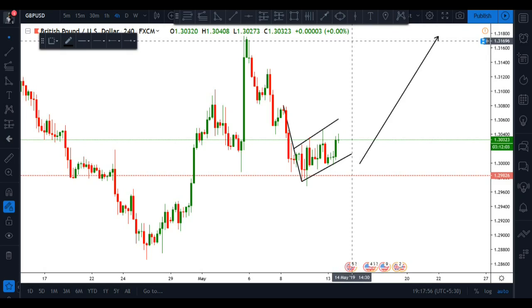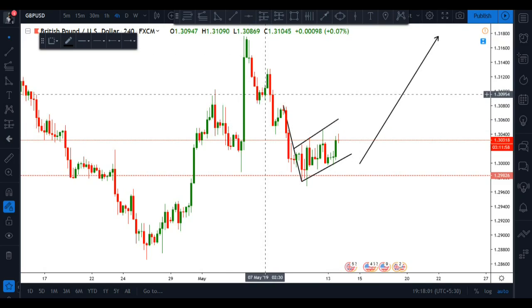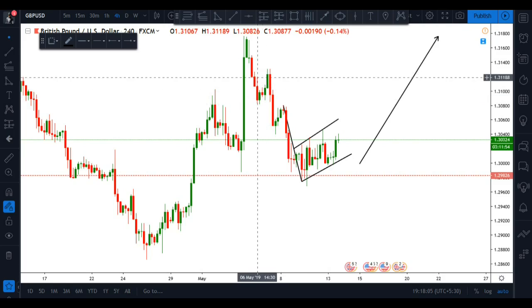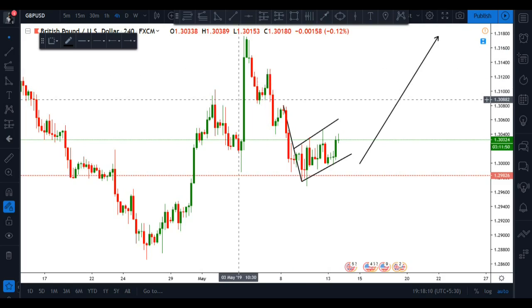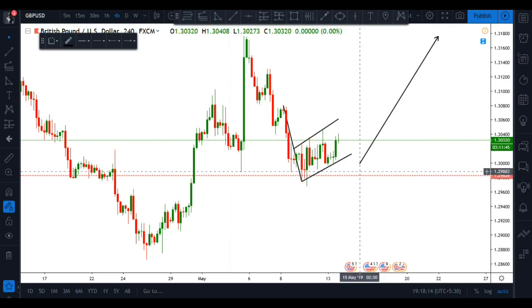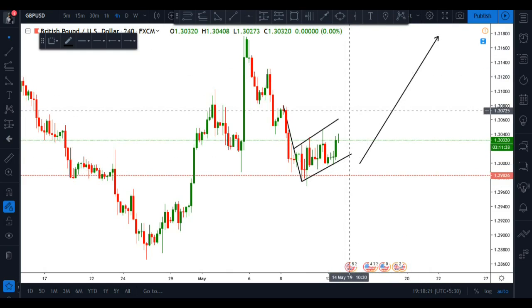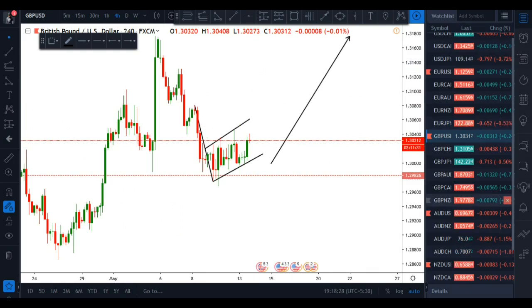It's absolutely possible that this market could reverse at this point or this point. As you can see, there is structure at those levels, but since we are at a very significant level of structure, I think we can see a significant movement in this pair. All right, that's what I'm expecting out of Pound Dollar this week. Let's move on to our next pair, which is Aussie Dollar.